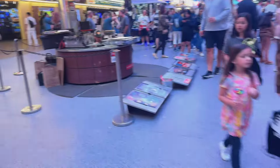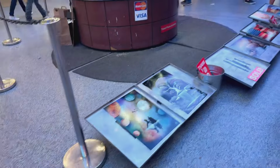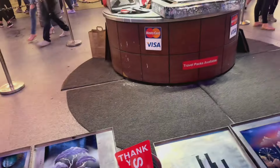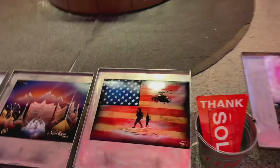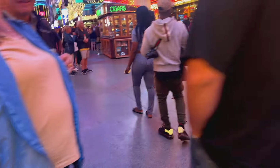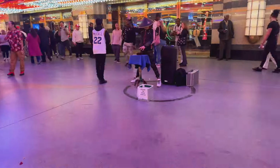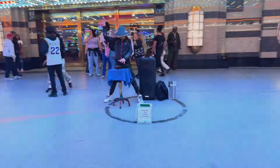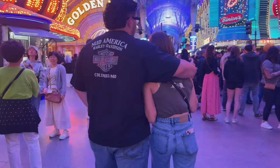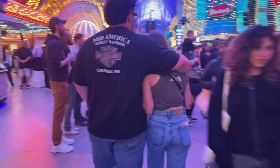There is a lot of artists here. For example, these paintings. This gentleman does them with spray paint, and they are available for purchase. Very talented people here. All that was done with spray cans. That's one of those performers. He will stand there until he gets in what he feels is enough tips for him to actually start performing.